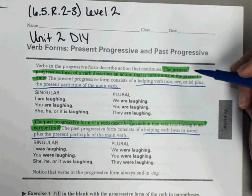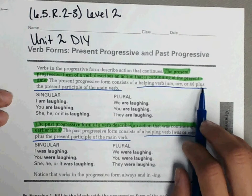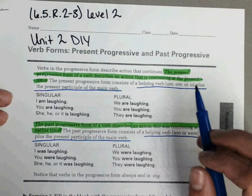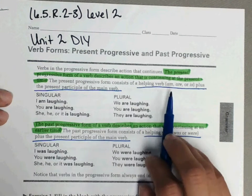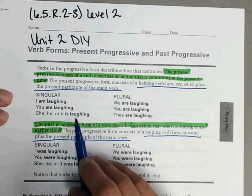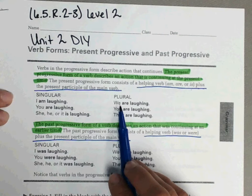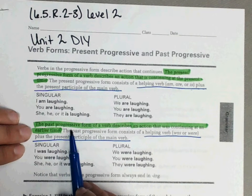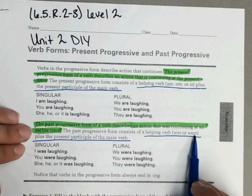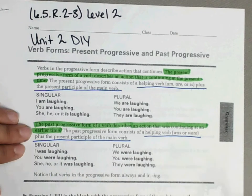Okay, so in other words, the present progressive form has the helping verb am, are, or is, plus an action verb with ing. So here we have am laughing, or are laughing, or is laughing. If we're talking about plural, meaning more than one person, we have are laughing. The past progressive form uses the helping verb was or were plus the present participle of the main verb, meaning was or were plus the verb with ing. So was laughing or were laughing.